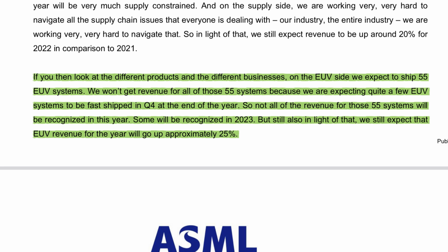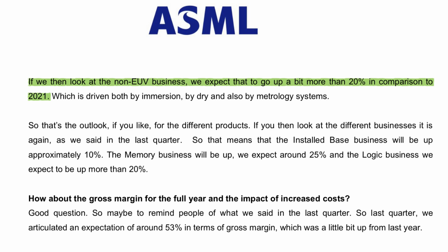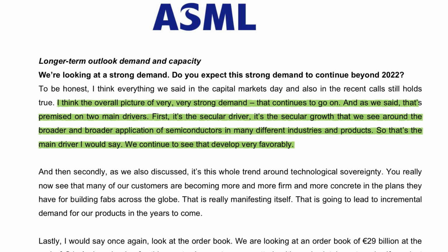Some will be recognized in 2023, but still, in light of that, we still expect that EUV revenue for the year will go up approximately 25%. If we then look at the non-EUV business, we expect that to go up a bit more than 20% in comparison to 2021. I think the overall picture is very strong demand that continues to go on, and as we said, that's premised on two main drivers. First, it's the secular driver. It's the secular growth that we see around the broader and broader application of semiconductors in many different industries and products. So that's the main driver, I would say. We continue to see that develop very favorably.